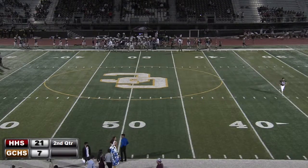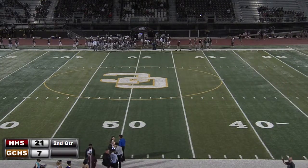The touchdown from Dale in quarter number 2, and that's really all I've got.